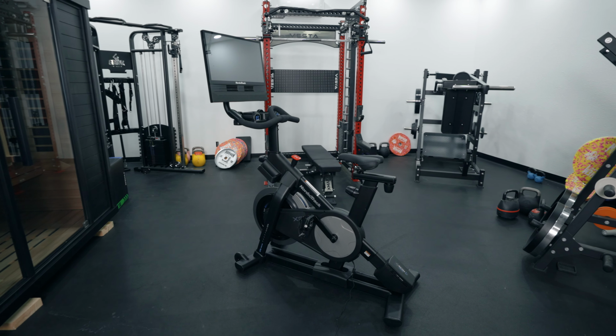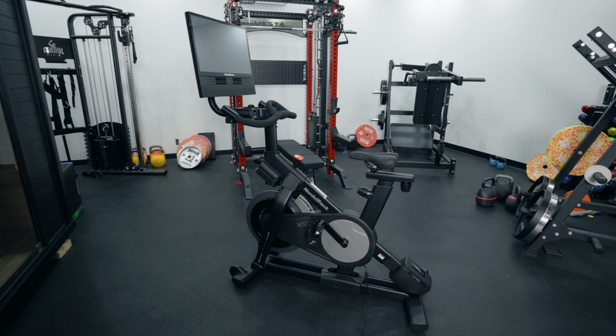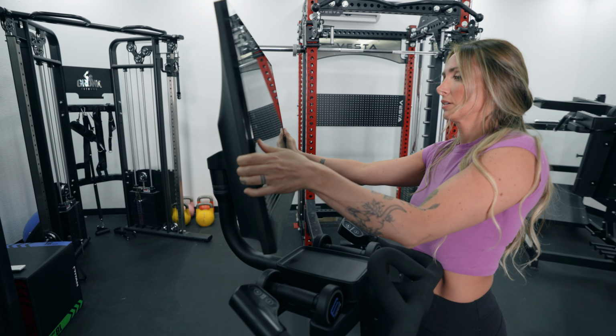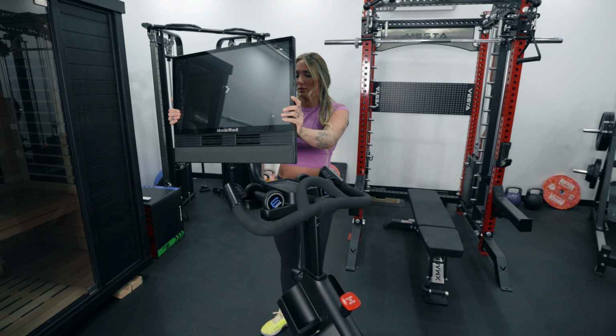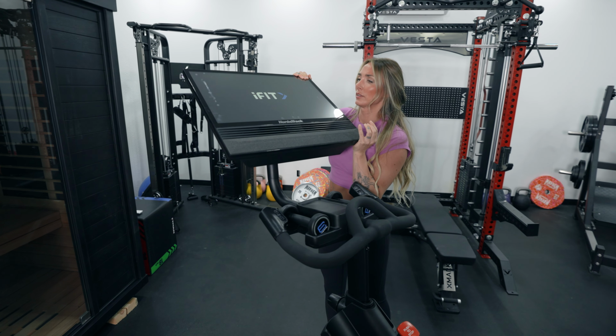Now, this bike is stacked with features. I mean, it has a massive 24-inch pivoting touchscreen. The touchscreen can move side to side or up and down. It can also move completely to the side, so if you want to do the iFIT programming off of the bike or on the bike, you can easily switch it around so you can do all of the HIIT, cardio, yoga classes through the iFIT programming off of the bike.